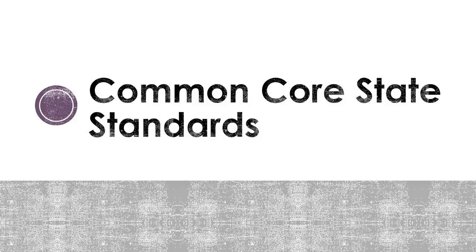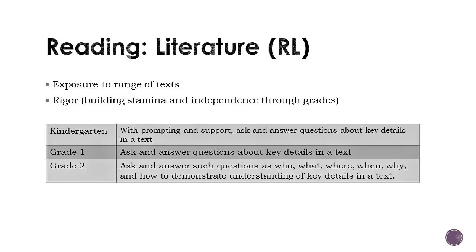So the first standard, reading for literature, focuses on exposing the students to more of a variety and large range of texts and building that rigor and stamina so children are able to read for longer extended periods of time and be able to become more independent as they grow throughout the grades. And as you can see, we just focused on K through 2, and this is just one of the many standards that they have for reading literature.